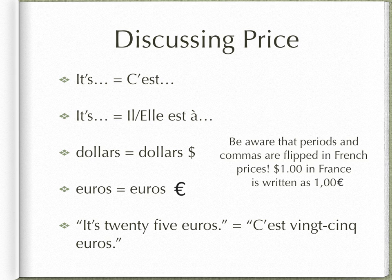Another important thing to be aware of when we're talking about prices is that in France, and in fact in most of Europe, periods and commas work the exact opposite way that they do here in the United States. So whenever we would write a period to separate our dollars and our cents, in French that's going to use a comma. Similarly, if we were going to be talking about something that cost $1,000, we would write 1, comma, 000 to denote 1,000, and then a period 00 to say 0 cents. In France, we would say 1 period 3 zeros, comma 00. They work the exact opposite ways.